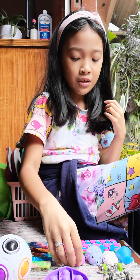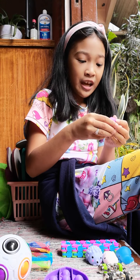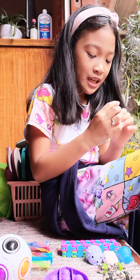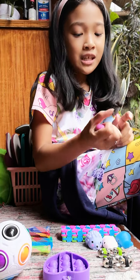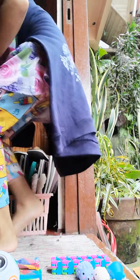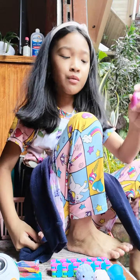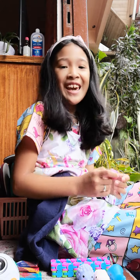Next we have the mochis, so I rate them one by one. This one is the creature that I don't know, the pink one. I think it's an alpaca, or is it a llama? I don't know what creature it is, but I rate this one a... I'm rating some fidgets here. Okay, so this one I rated, let's give it a 6.